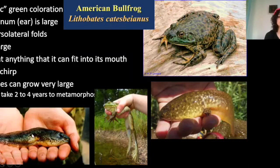They're super large. Their tadpoles are large. Their juveniles, when they first metamorph out, tend to be kind of small, and their eggs themselves are pretty small, but they're very large frogs. They will eat anything that they can fit into their mouth, which is why they cause an issue.